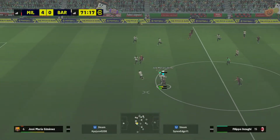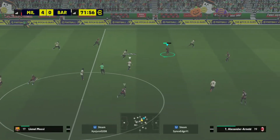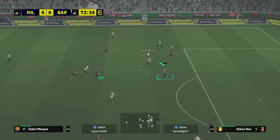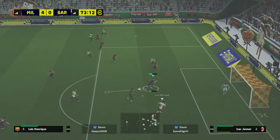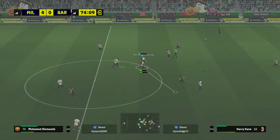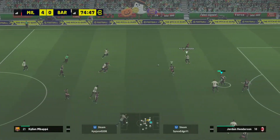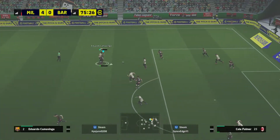Things looking so easy, almost too easy here. And that is a little undercooked. Well, it looked promising for a moment, but it came to nothing. Out towards the flank. Luis Enrique. And into the grateful arms of the keeper. No, that's been intercepted. And here's Mbappe. And he's cut it out.